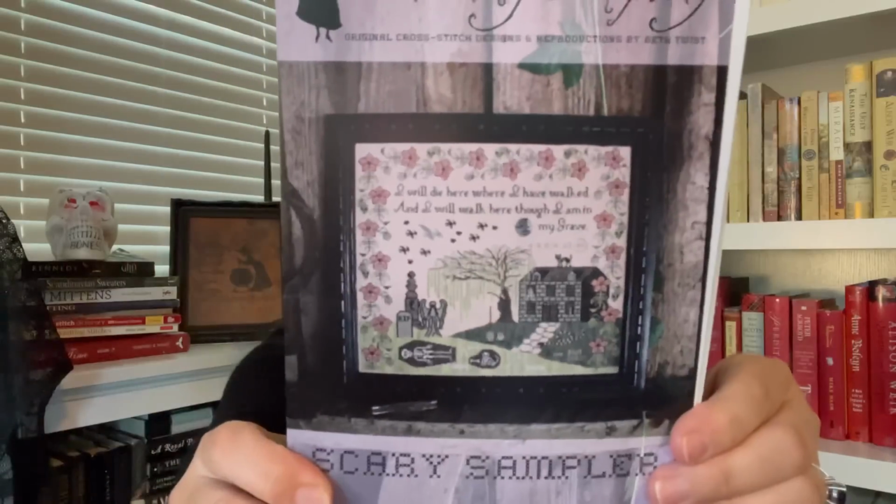So first I ordered the Heartstring Samplery Scary Sampler. I'm honestly not sure if I'm obsessed with this. I don't know. I look at it and I'm like, oh, so cute. I love it. But then I'm like, do I really want that? I don't know.